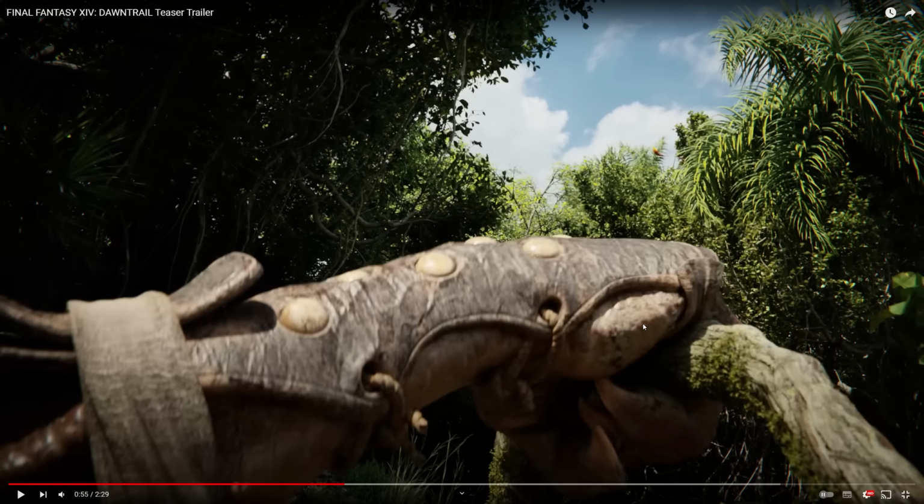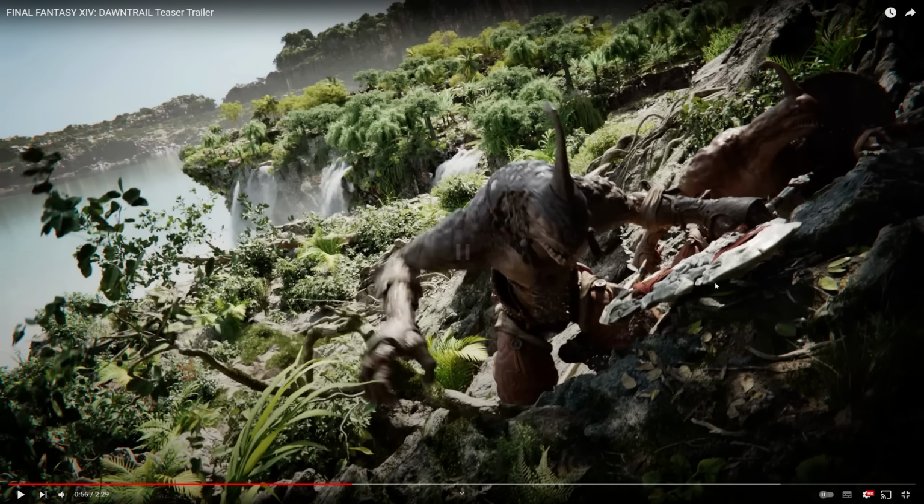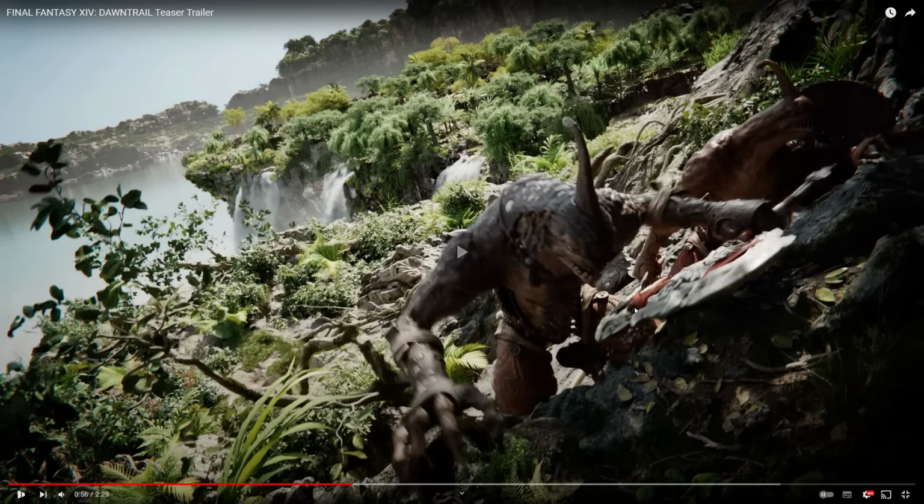Now we're going to see the Mamool Ja. The Mamool Ja, as we knew them as a beast tribe, obviously under the thumb of the primal. But over here in the new world, where they come from, it seems like they are the majority, the main race here. As you can see, crawling up the side here, we've got a warrior weapon, like an axe. It really does look like the setting of an Indiana Jones film or something, like the Amazon rainforest. It's beautiful.